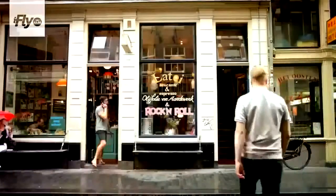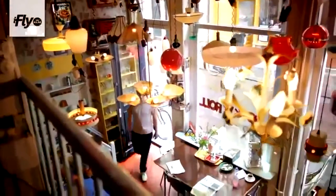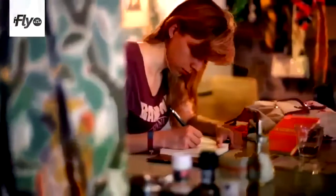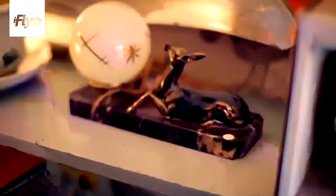Let's go. You have the best coffee in Amsterdam. Can you have that here? You can have very nice sandwiches and fruit juices and everything. And the fun fact is that you can buy everything here, what you see. So this vase or this table or this chair or all the lamps that you see on top of the ceiling and everything is for sale.